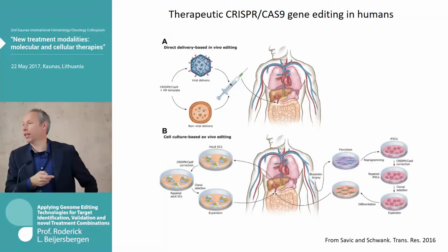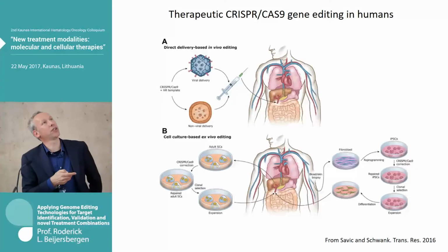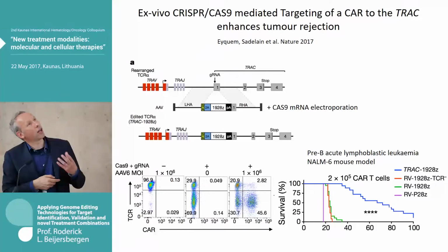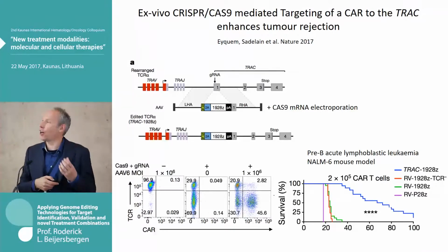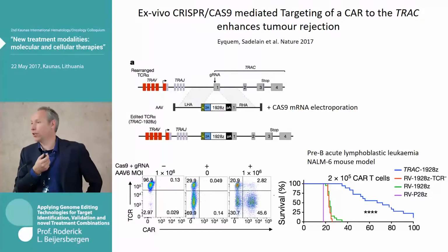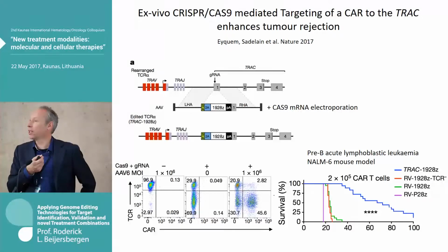And I think this is something that we will see in the coming years, that there will be improvement of these technologies to make this possible. So one thing that's very close to us here today, of course, is using CAR T cells as a therapy. And of course, one of the risks continuously with CAR T cells is that you have to introduce the chimeric receptor in some way.